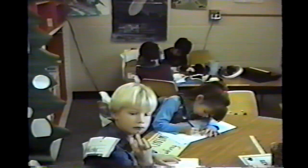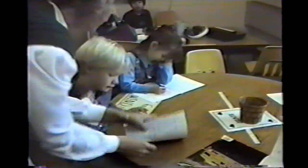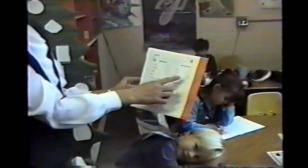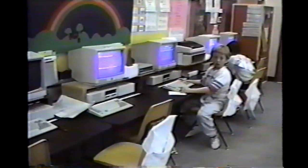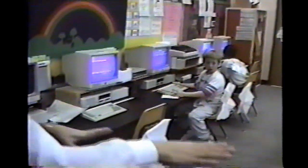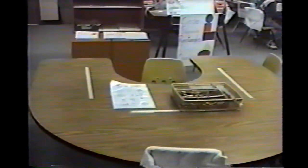They work in partners. And when they're finished, they will check the back of their book, work journal. They've checked it, and they'll go on to the next station. And that's where we'll go. This is the next station. This is the writing, typing station. The children have a table here to work with crayons and pencils, paper. They have lots of different paper they'll be using. They could write stories, words.